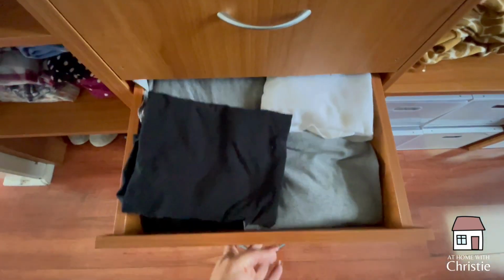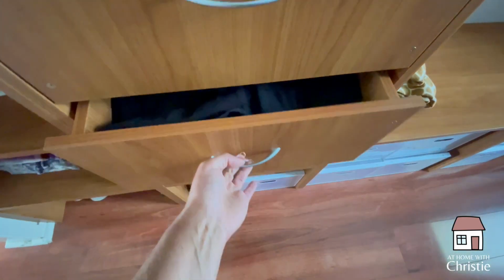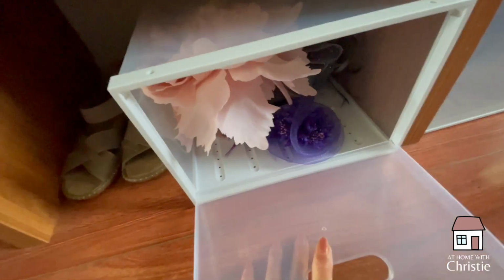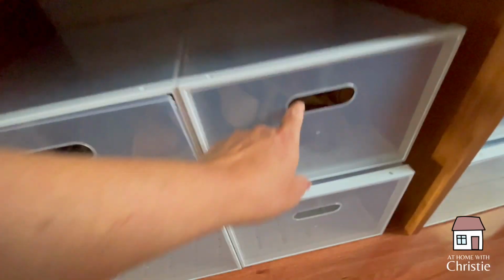Again, I'm a little bit living in the past there, because I used to work in an office every day and wore a lot of that stuff, but now not at all. And as you see, my drawers are absolutely chock full of tights and things that I used to wear to my night job as an aerial instructor.